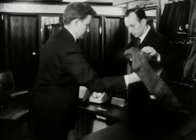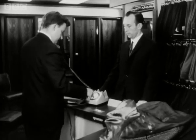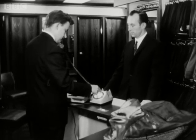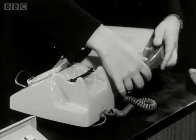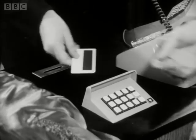The heart of it is a simple desktop computer terminal, hardly more complex than a telephone and cheaper than most cash registers. It's linked to the central computer by the existing telephone network. Computer online. The shop is identified by pressing a button. Please insert your card.